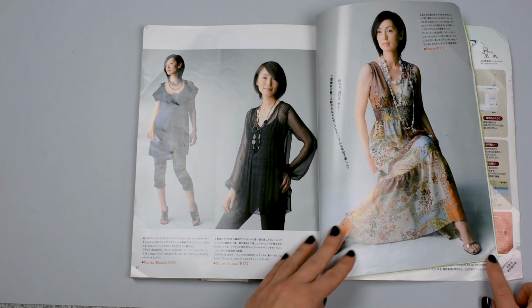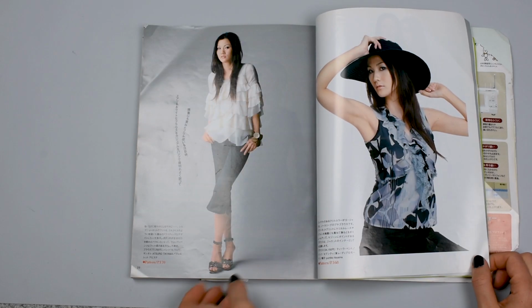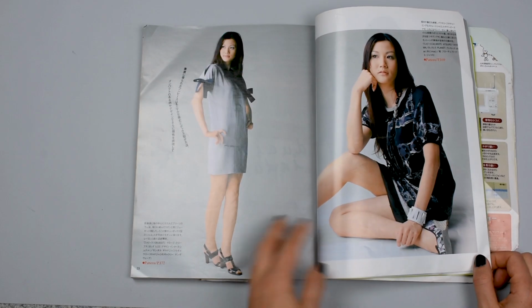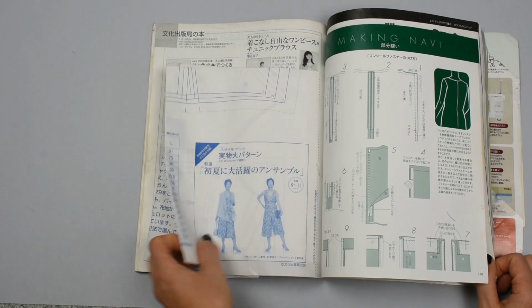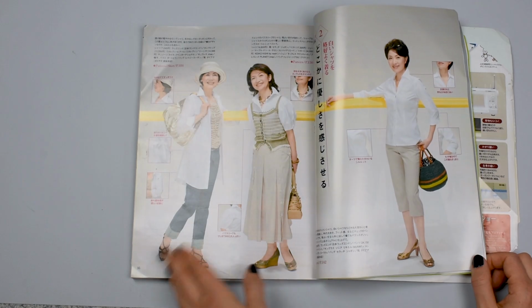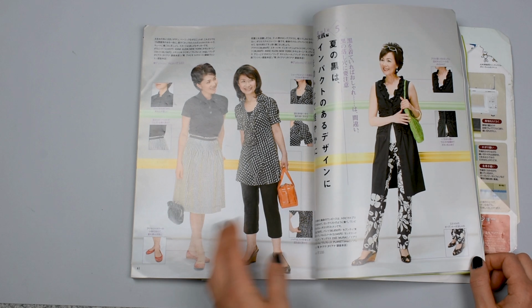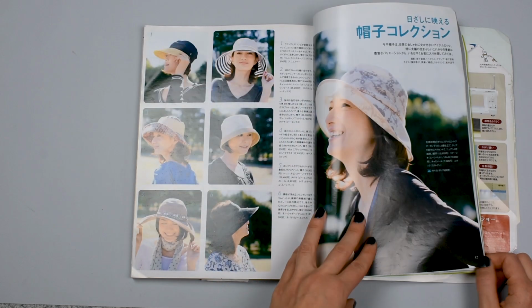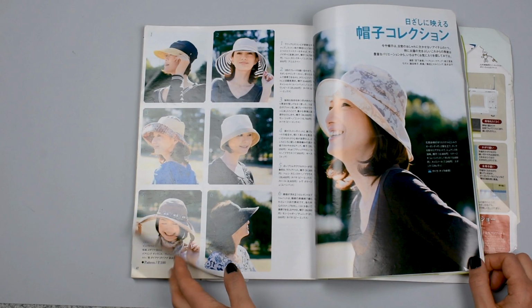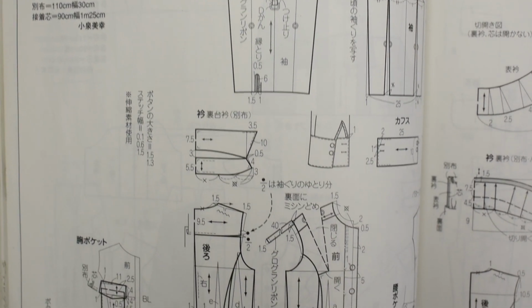So this is not a traditional pattern magazine in the European sense, but in most issues of the Mrs. Style Book, there's usually a pattern sheet included as well with a handful of patterns. So what you need to know about how Mrs. Style Book differs from most European pattern magazines is that the patterns in each issue are based on using your own personal pattern blocks that you adapt for each style.